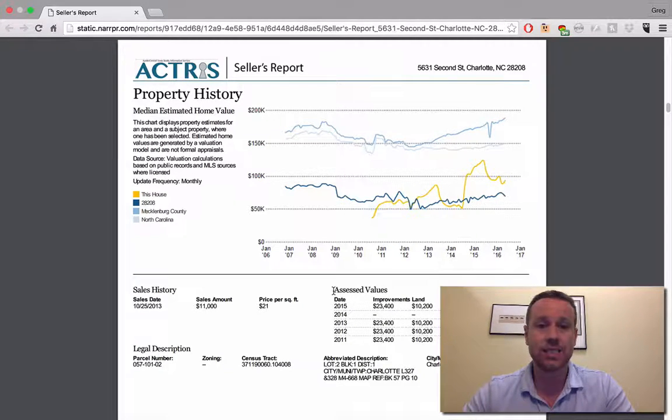So the assessed values show that in 2015, they said the structure was, this is the county, worth $23,400 with the land $10,200 for a total of $33,600. That's a little bit closer to what I'm seeing as the value.